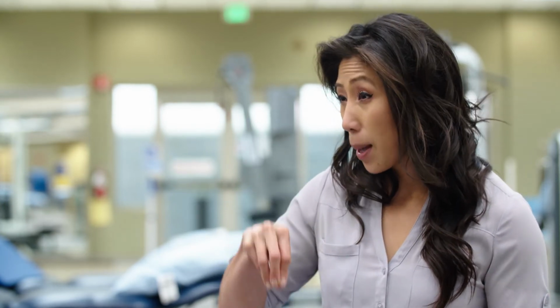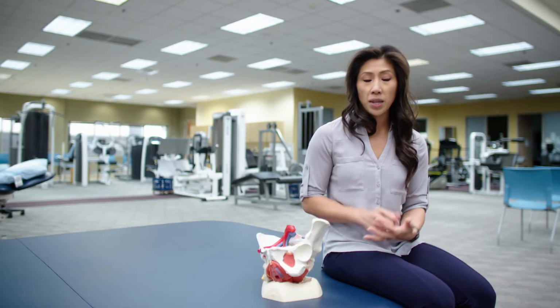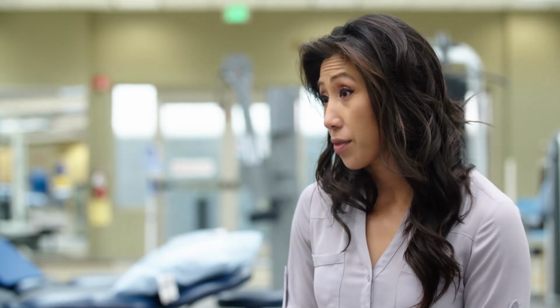To help you do that, I want you to imagine trying to stop the flow of urine. If you've ever used a tampon, think about the motion of trying to grab a tampon and pull it up higher into the vagina. You can also think about trying to pull your labia together. For those who are having trouble with gas or bowel incontinence, think about squeezing the anus and pulling in as if you were trying to stop gas from escaping.